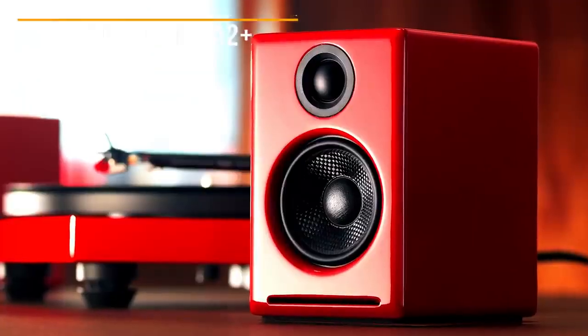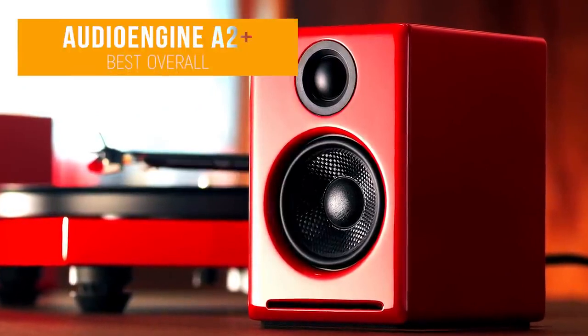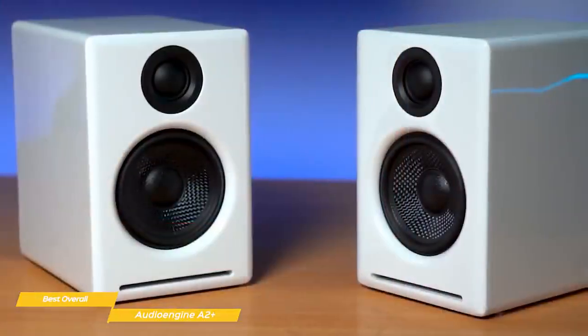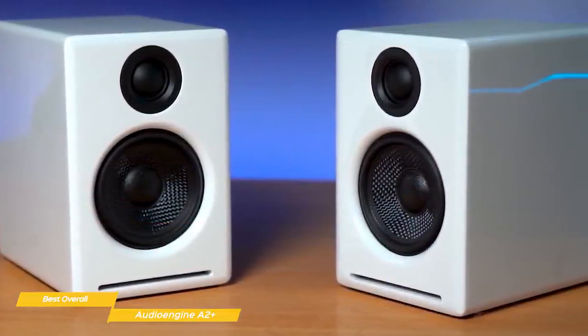Next up, the Audioengine A2+, our pick for best overall computer speakers. If you're looking for the overall mix of solid build quality, stylish design, great audio, and price, the Audioengine A2+ is that computer speaker, and one of the best choices in computer speaker sets for audiophiles.